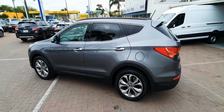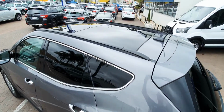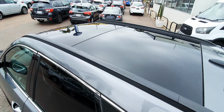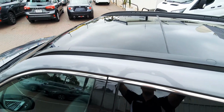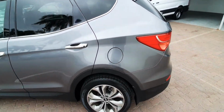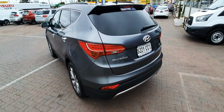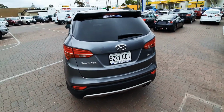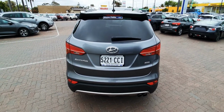As I start moving around the car, just to show you a bit of a heads up to the roof, you've got a full panoramic sunroof. Really opens the car up when you're driving, lets all that sunlight come through. However, today unfortunately is a bit overcast. Nevertheless, as you move around to the rear of the car, being a Highlander, you've got remote access, fully automatic tailgate off of the key.